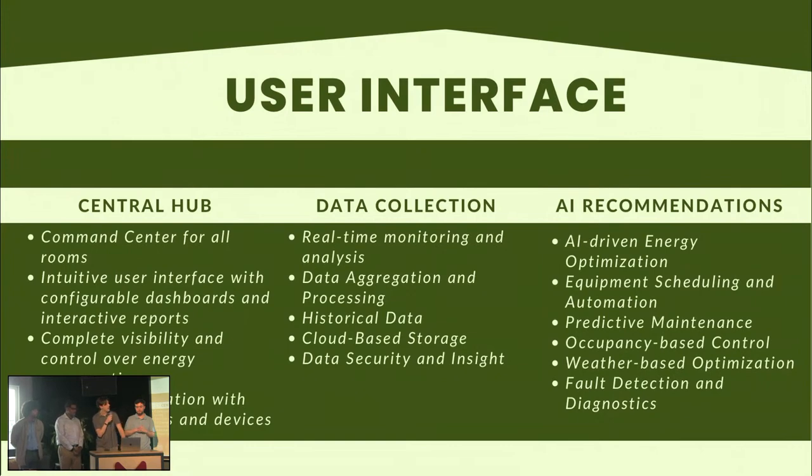The next thing is data collection. Data collection is a big part of this, obviously, because that's really how we're going to get the information to us. So real-time monitoring and analysis is one of those things that we really want to hone in on. Monitoring as in always being able to check everything at any time, saying what the temperature is in rooms and what the energy usage is and stuff like that. So there's always real-time information and analysis as well, so that if there are any anomalies or anything of that sort, it's able to detect that information.